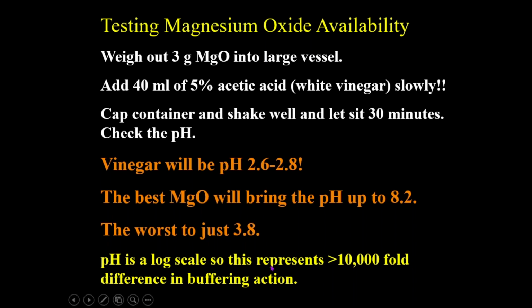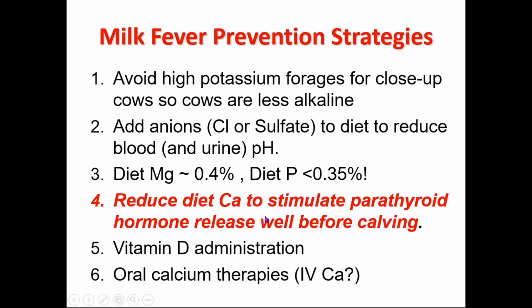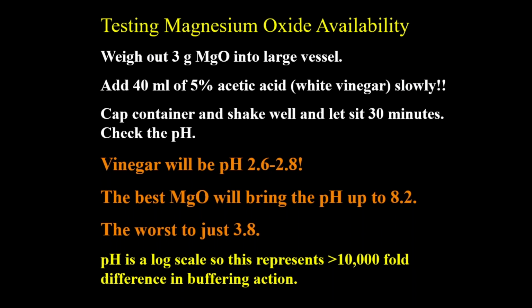Remember, pH is a logarithmic scale. So let's say you had a pH of 4.2. To go from 4.2 to 5.2, that's a 10-fold difference in alkalinizing action. Go from 5.2 to 6.2 times 10, now we're up to a 100-fold difference. 6.2 to 7.2 times 10, a 1,000-fold difference. 7.2 to 8.2 times 10, that's a 10,000-fold difference in how much hydrogen ion can be buffered by the good stuff.